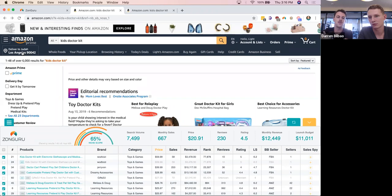Another cool feature of the Chrome extension is if you look down the bottom right, you get these little yellow plus marks. If you press on one of them, it will quickly add that product into Sales Spy, which is the next tool that we'll show you.